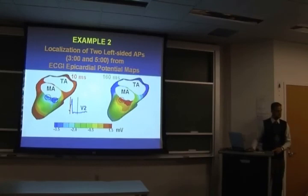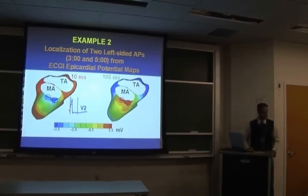And the T-wave memory that you see gradually changing, is that an endo to epi change in the way the repolarization proceeds, or is that more basic?